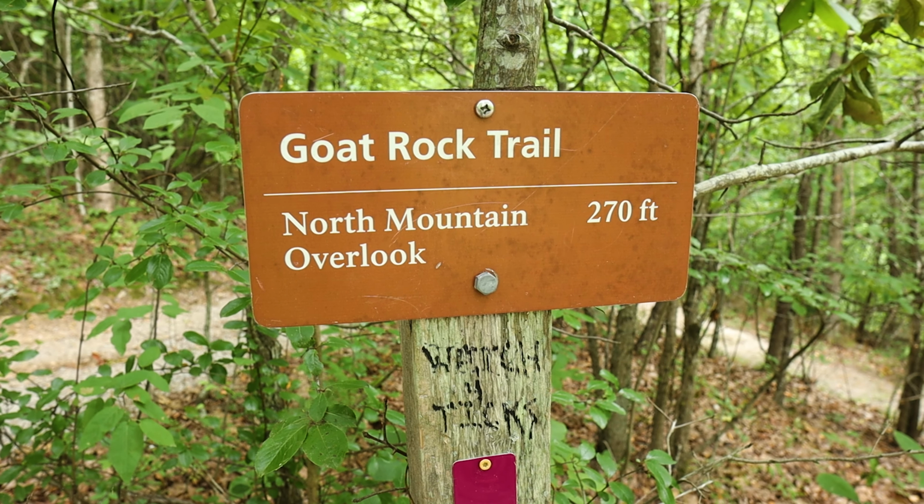And now we're gonna go do Goat Rock Trail. And this trail that we're gonna do, you cannot access it until the scenic drive opens, I think. Unless, I guess you could walk. But if you want to drive, you have to wait till 8 a.m.